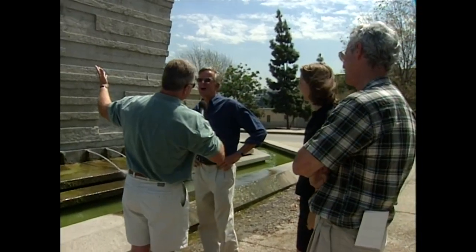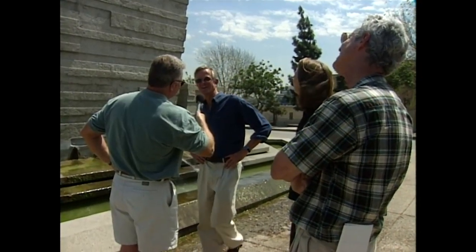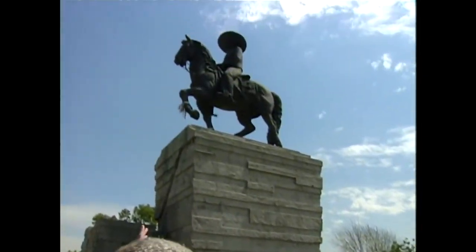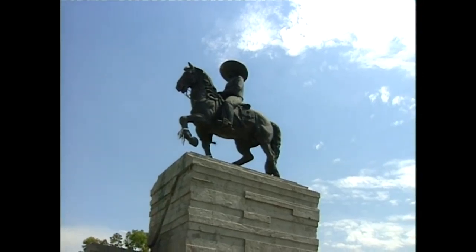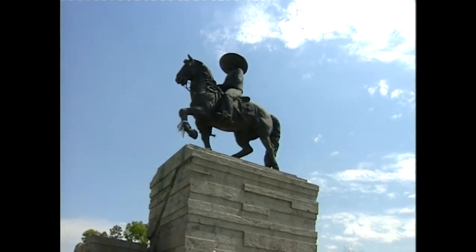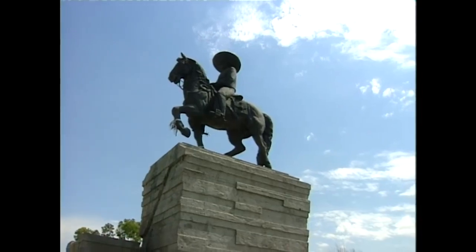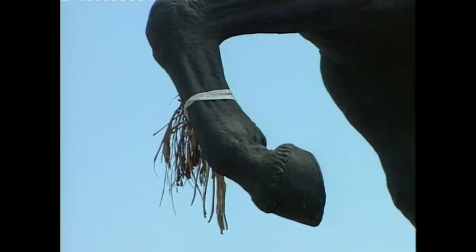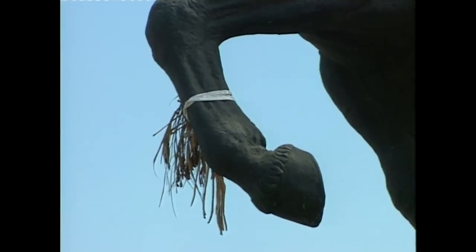Do you think most people know who Zapata is? I think a lot of people around here do, in East Los Angeles, certainly. But you're probably right, the larger population of LA doesn't know who he is. Well, we know now. There he is up there, and I think it's interesting he's on one of the three horses depicted in statues here in LA. I would also like to draw your attention to what looks like some kind of wreath tied to the foot of the horse.